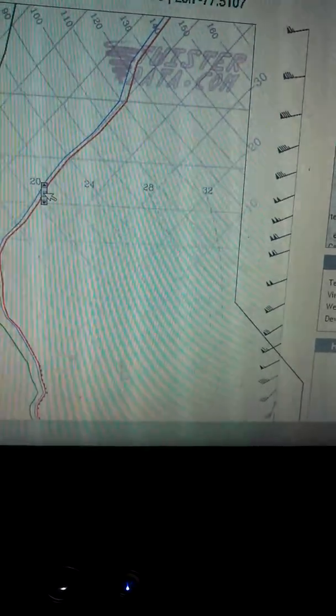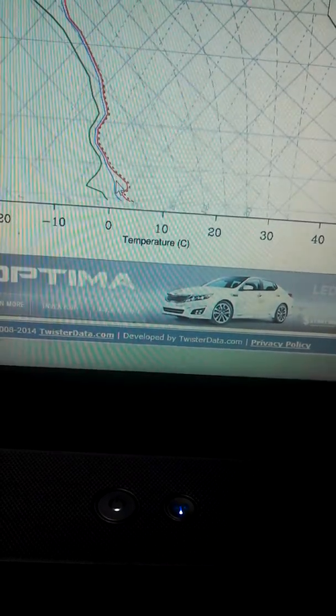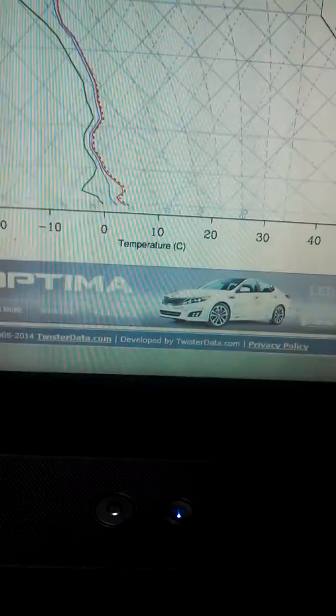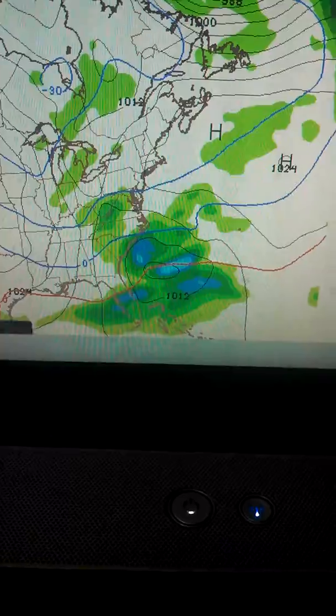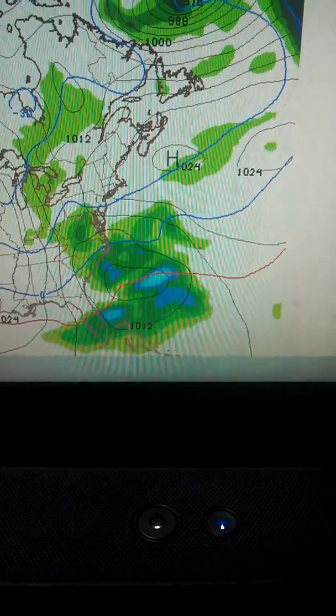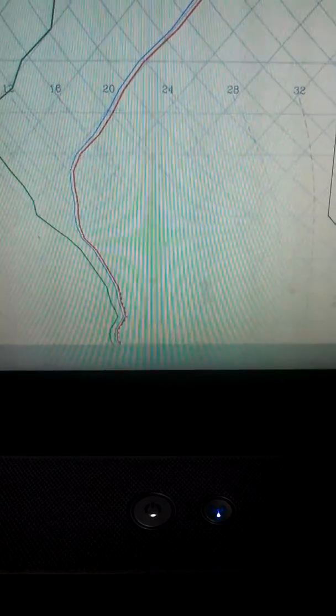Okay, you can see hour 15. This is probably around 11 o'clock in the morning. You can see the red line, which is the air temperature. It looks like nothing is falling at this current time, which sounds plausible because all this precipitation is off to the west up here at that time. And this is around 2 o'clock in the afternoon.